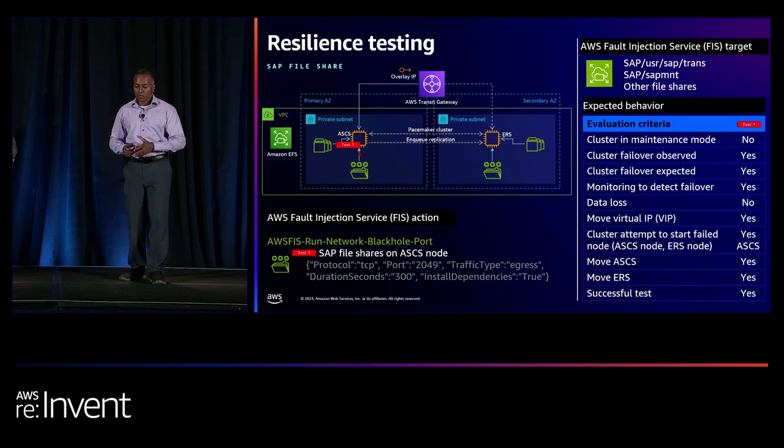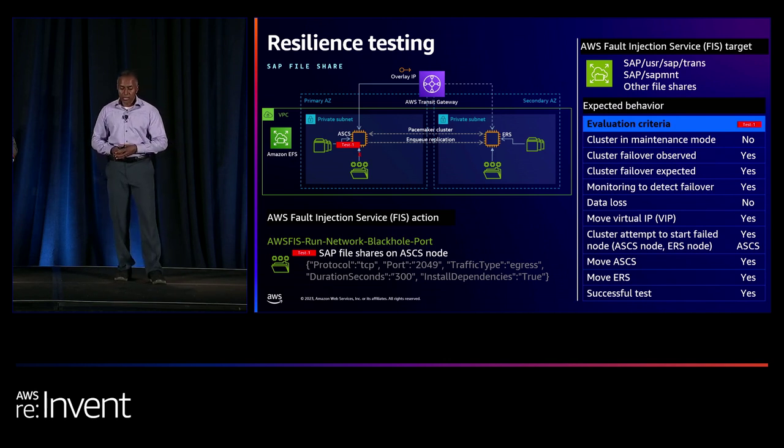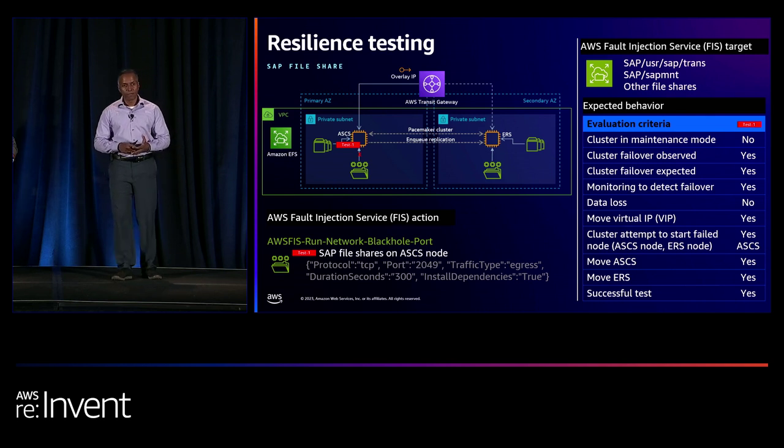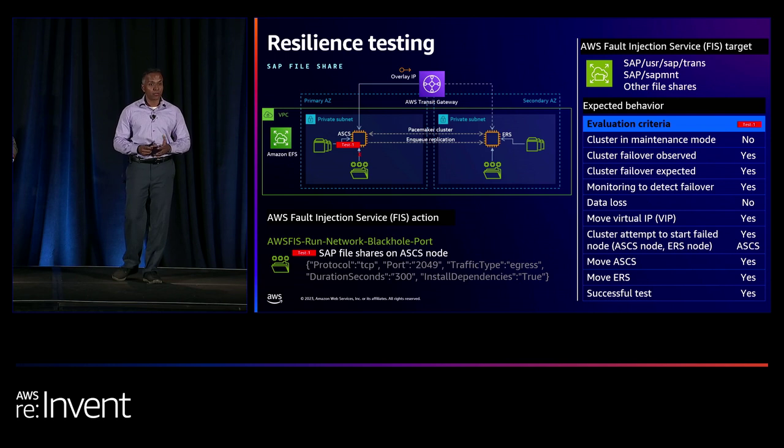In this, what we noticed was that the 3M system worked as designed again. Right? The cluster worked as designed. The failover was expected. There was monitoring in place. There was no data loss. And overall, it was a successful test.